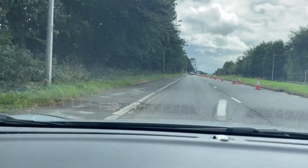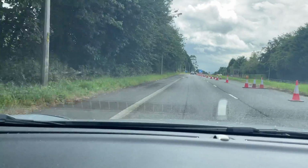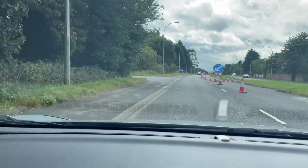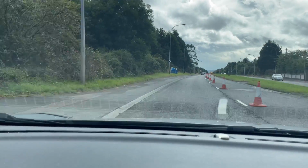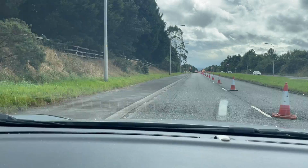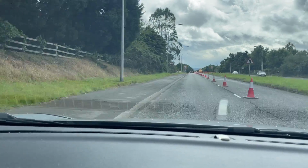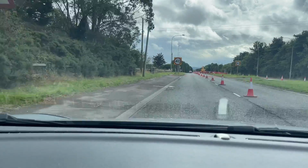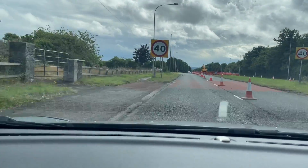Now, coming into view shortly, you're going to see a 40 mile an hour sign. We're going to take an off slip to the left just past that sign. Really, the off slip just starts where the sign is. So, checking mirrors early because of the higher speeds, indicating about 6 car lengths back on average. But your instructor will have taught you this.